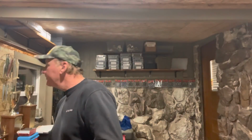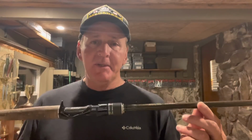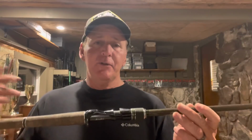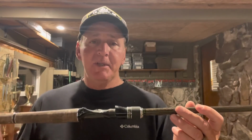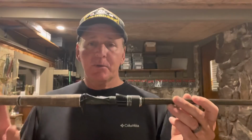The last one is a flipping stick. This is the Megabass Alkalies flipping stick. Again, a lot of people equate flipping sticks with just flipping, and they're not. There's a lot of different things I do with this Megabass flipping stick. Obviously, I'll do all my pitching, all my flipping with it. But the other things that I use this rod for is my big spinnerbaits. If I'm fishing a 3/4 or a 1 ounce spinnerbait, this is the rod I'm using on it.